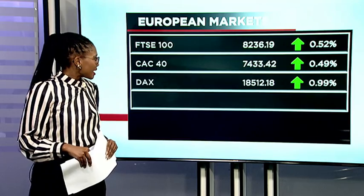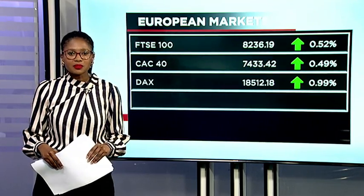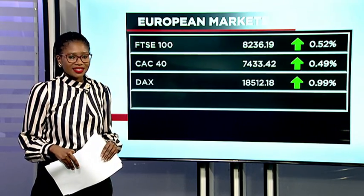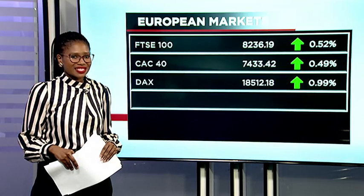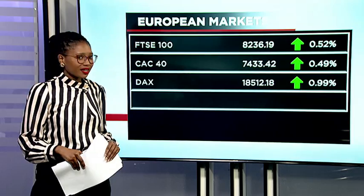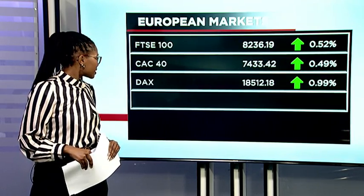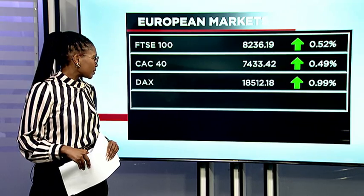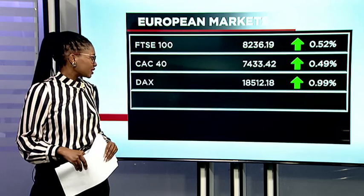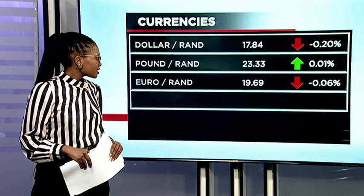Let's take a look at what is happening with markets across the Atlantic, and we're digesting monetary policy moves there coming from the European Central Bank, where we did have the ECB giving out its second 25 basis point interest rate cut there this year. The FTSE 100 up by more than 0.5%, the CAC 40 with a gain of 0.49%, and the DAX there advancing almost 1%.